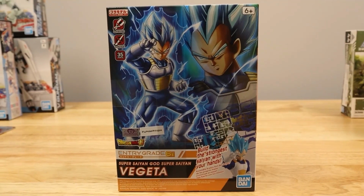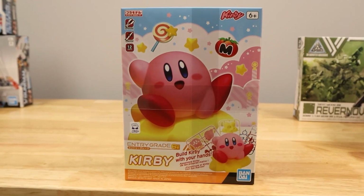There are also other entry grade kits not in the Gundam line as well. For example, the entry grade Vegeta from Dragon Ball Z, or the entry grade Kirby. My son's built this one and really enjoyed it. Great kits. There's some from other series as well.